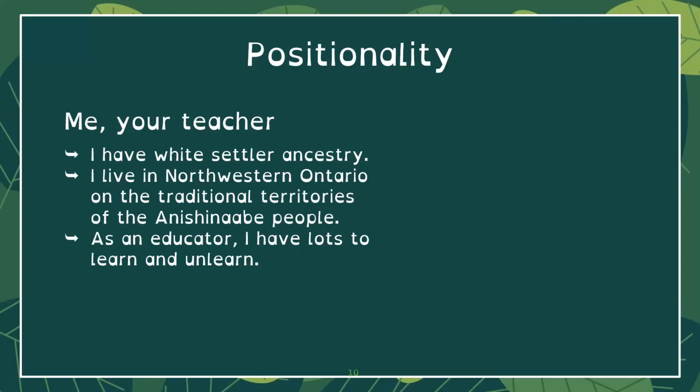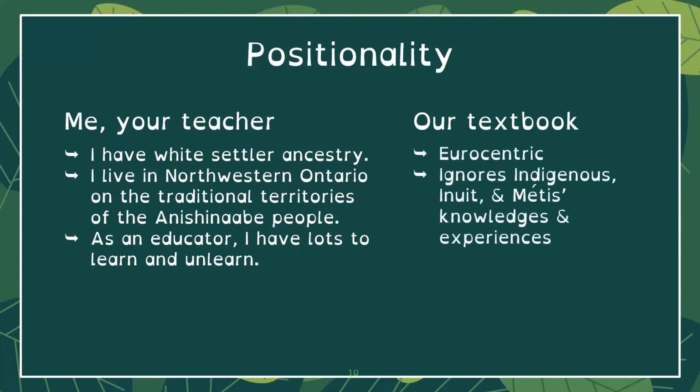I live in Northwestern Ontario on the traditional territories of the Anishinaabe people, and I'm working to learn from this culture and integrate these teachings that make sense within our science course. It is a journey and I have lots to learn and unlearn, and I don't get everything right all the time, so I'm always happy to receive feedback if folks would like to use their time and their emotional labor to do that in order to improve. I welcome it. Our textbook is also Eurocentric. It is written from a white perspective, from what I can tell, and ignores Indigenous, Inuit, and Métis knowledges as well as experiences. This, of course, is highly problematic, and I work to counter it by integrating Indigenous, Inuit, and Métis experiences and knowledges when I'm able to, though that is not my area of expertise, and it is part of my learning journey. Again, if anyone has any resources or suggestions for me, I'm happy to hear them in order to improve this course.